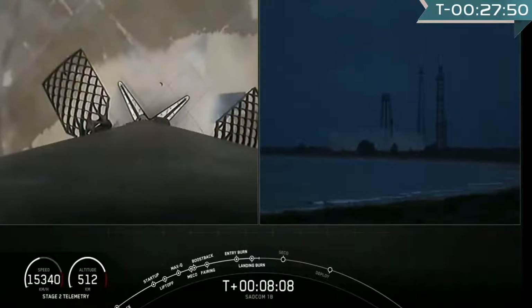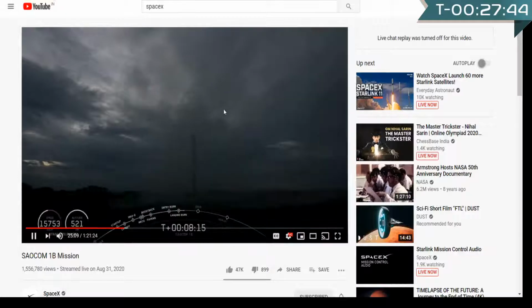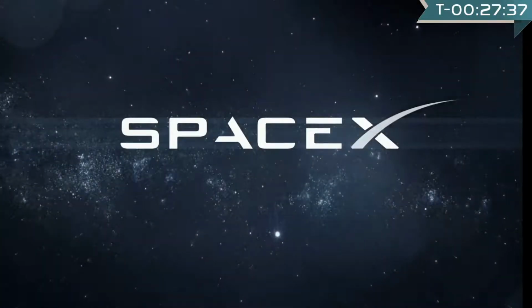And you could not ask for a better landing than that. Falcon 9 has landed once again. That is number 4 for this first stage booster, and 58th overall. There we go.